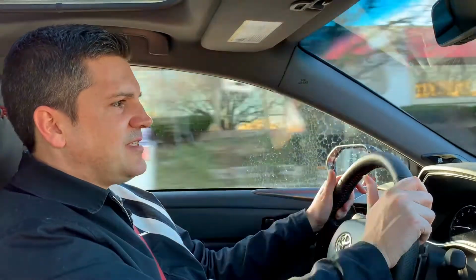And the logo, the TRD, what that really stands for is Toyota Racing Development. And it's more than just a logo on this car. They really did some nice development work to make this car handle better and perform better. Stiffened up the suspension. They added some bracing underneath of the car, stiffened that up just a little bit so the car feels tighter, handles better.